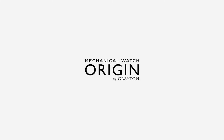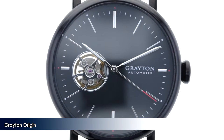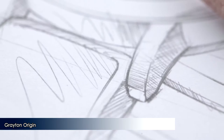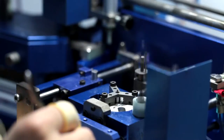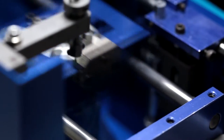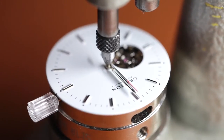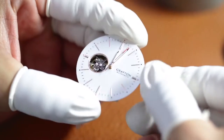Origin, the new masterpiece from Grayton. Origin is a mechanical automatic watch that honors the past with fine craftsmanship and a classic design. Origin is built by the finest watchmakers, combining traditional and modern techniques for quality and reliability. It is built to last for generations with a durable stainless steel case and mineral glass with sapphire coating.